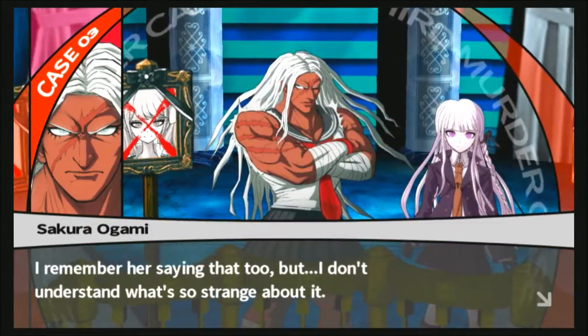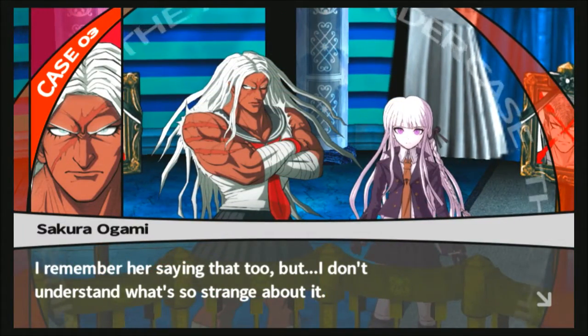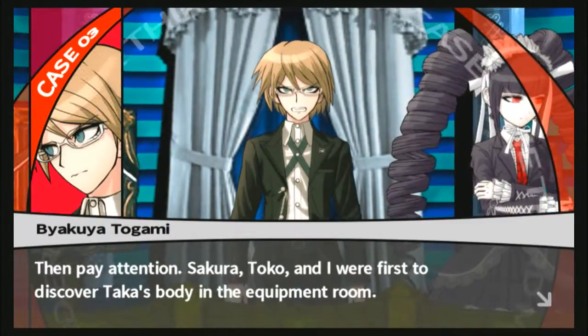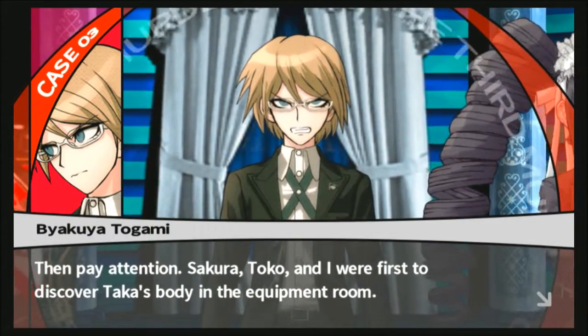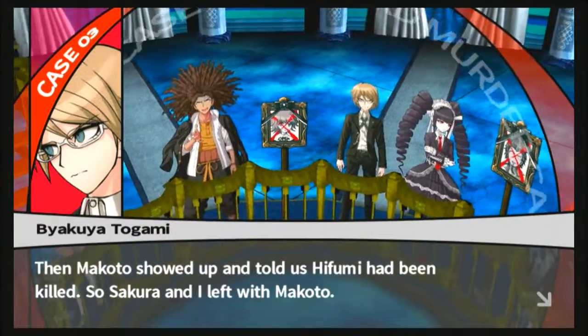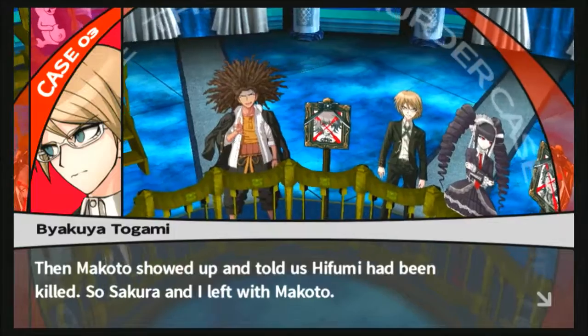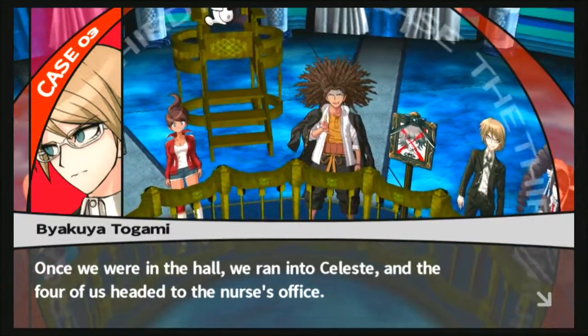Remember her saying that too, but I don't understand what's so strange about it. Then pay attention. Sakura, Toko, and I were first to discover Taka's body in the equipment room. Then Makoto showed up and told us Hifumi had been killed. So Sakura and I left with Makoto. Once we were in the hall, we ran into Celeste, and the four of us headed to the nurse's office.